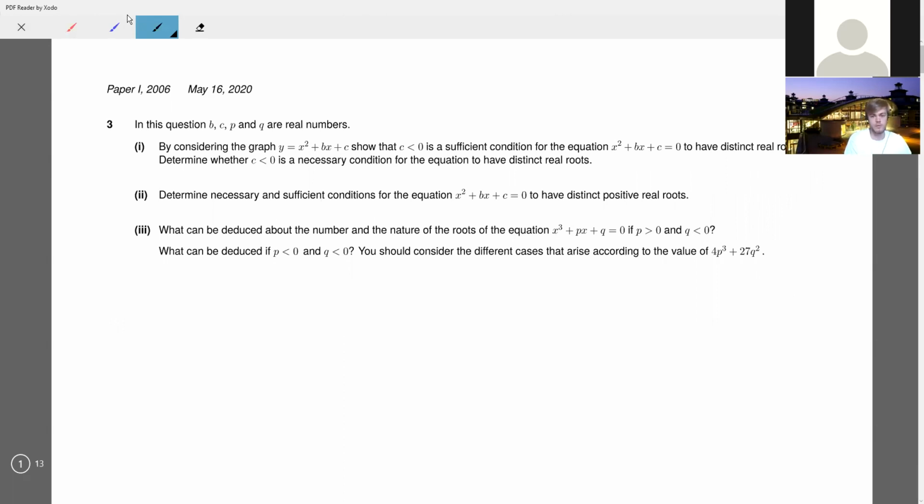So first of all, this is the kind of question that talks about sufficient and necessary conditions. This is something I definitely did not understand when I did STEP. So I just thought I'd quickly give an example of necessary and sufficient conditions.